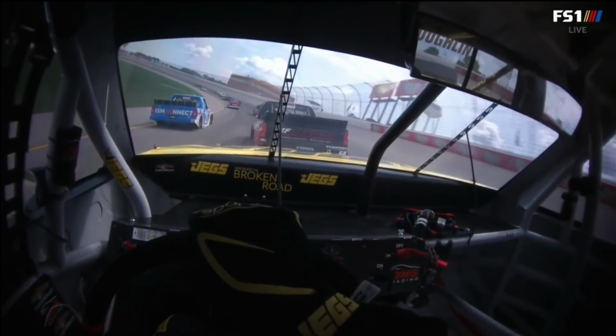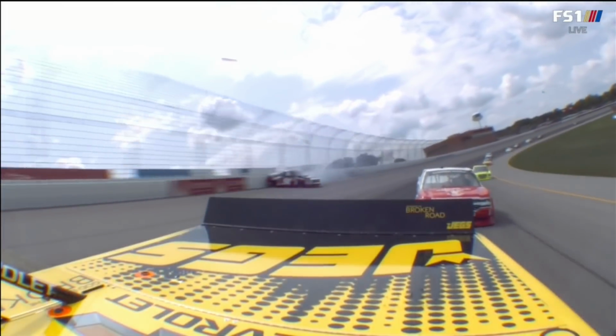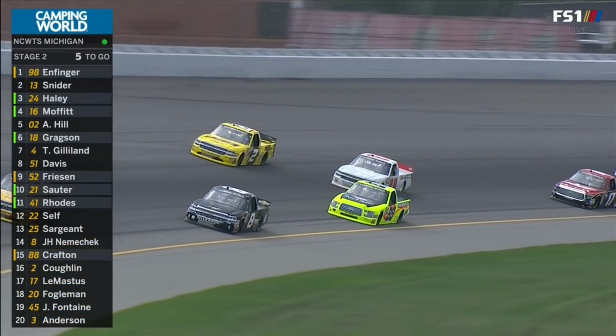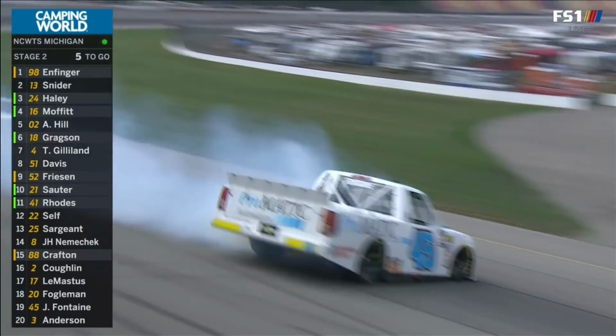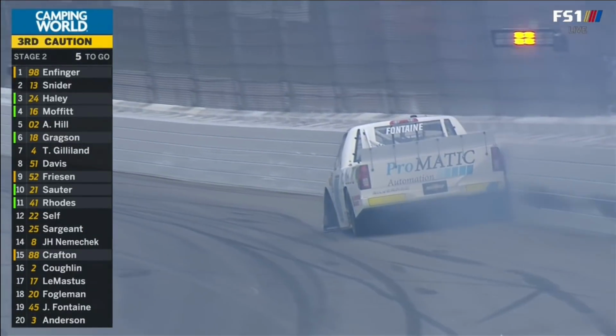Let's see if we can ride along. This is Cody Coughlin we're riding along with. Whoa. Yeah, that top lane will prevail. There you go. Boy, that thing snapped quick, didn't it? Because Crafton was below him. He couldn't make the inside pass, and now he's gotten loose, and the 45 is going around, and contact for Fontaine. All right, gathered up.